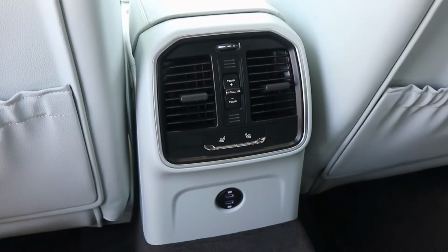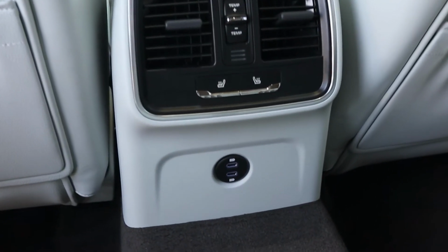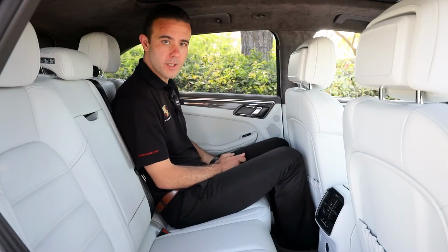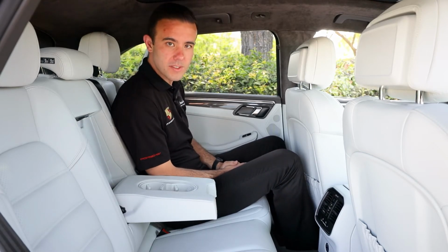Additionally, you will see the rear climate controls, and this particular model will feature rear seat heating. Directly below will be 2 USB-C ports for tablet or phone charging, and a center console for 2 cups.